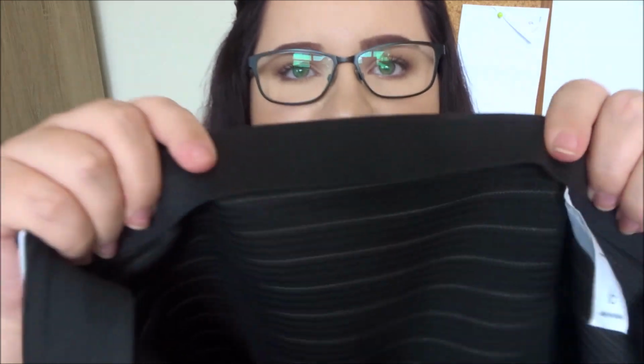The waist has a super thick elastic band here, and that's really good. I find that the elastic being thicker means it's not getting stretched out in the washing machine. They are so comfortable.